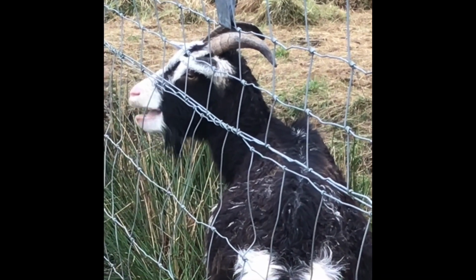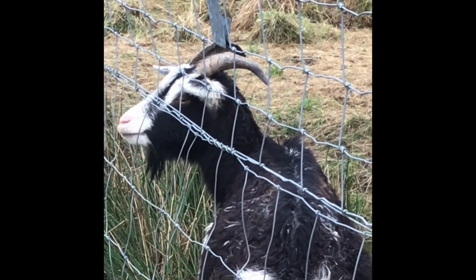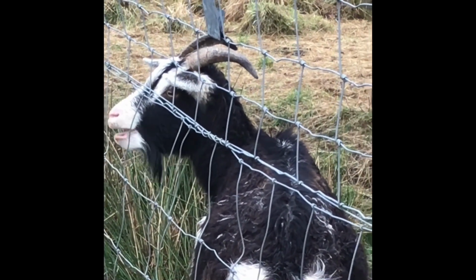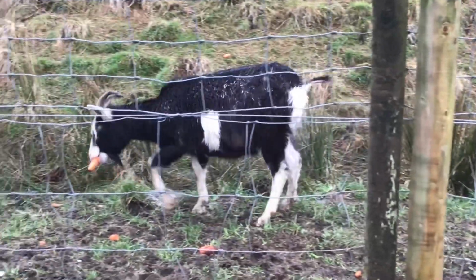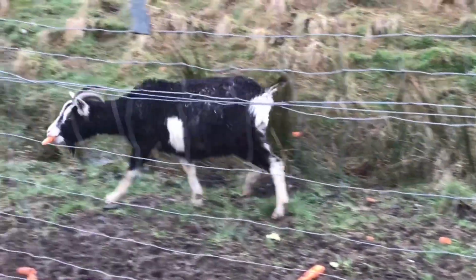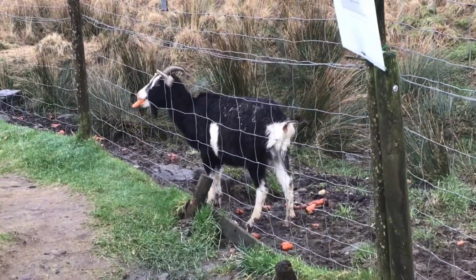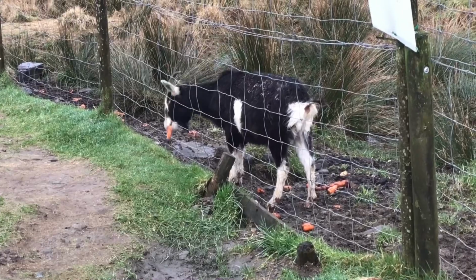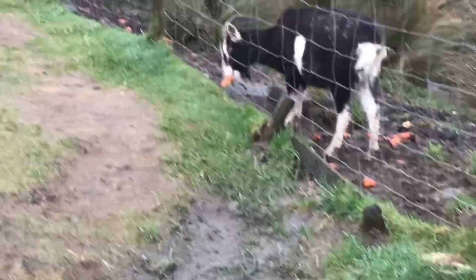He's actually been going along picking up the carrots that people have chucked in for them, popping them back through the fence for you to refeed him. Just watch, I'll show you. Clearly a little game he likes to play, so of course I'm going to have to oblige and pick up the carrot.